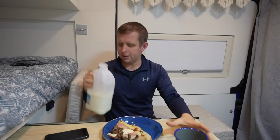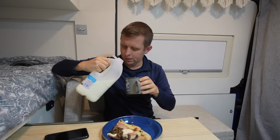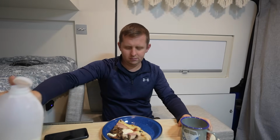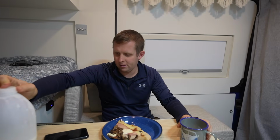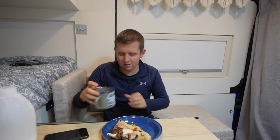I am really getting sick of this fridge. The milk is somewhat frozen. Oh my god. At least it's cold. What does it taste of? It just doesn't taste, oh my god, it doesn't taste right. There shouldn't be ice in milk.